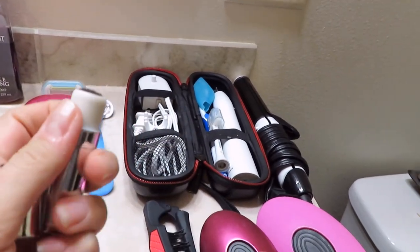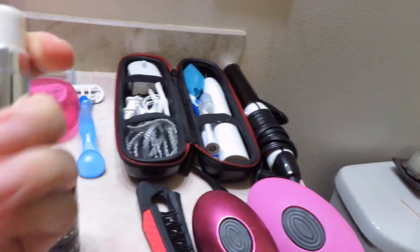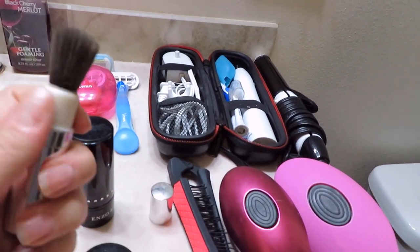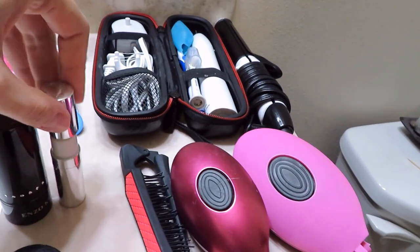This one is the same thing, it just rolls up a little bit differently. You just have to twist it and it comes up. But it's much smaller than the other one, so the other one's better. So I'll decide which one I want to take depending on which one fits.